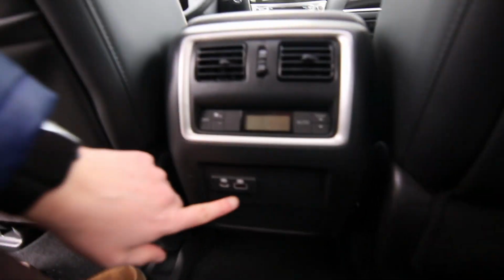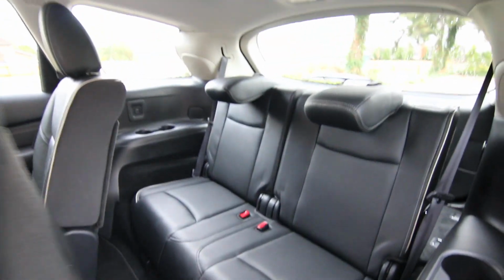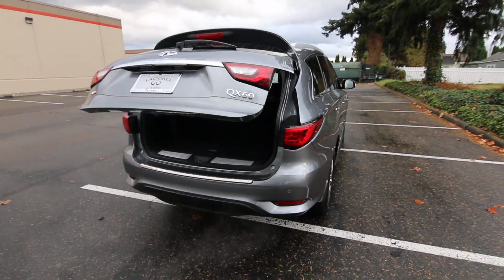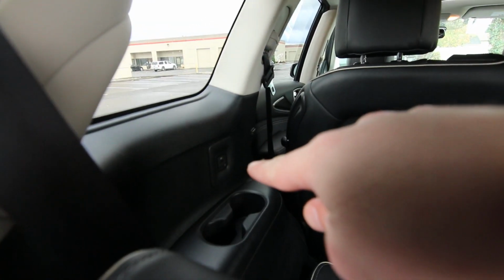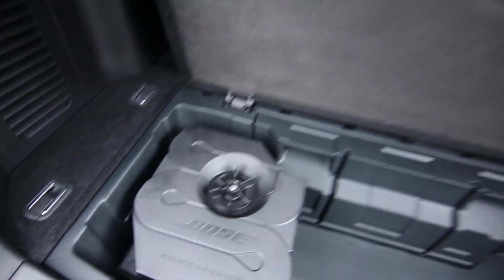And then we have more USB connectivity back here, rear climate control. Very comfortable seating back here. The second row seats slide back and forth, and they also recline. Power rear liftgate. The third row seats fold flat. The second row seats fold fairly flat. Even more USB connectivity for the third row seat passengers. A little bit of extra storage down here. That is a subwoofer for the Bose sound system.